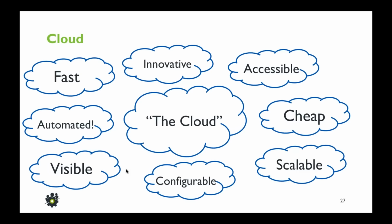Gone are the days where it used to be demand from users that were forcing the vendors to come up with ideas. It now seems to be the other way around. We've got some of these fantastic vendors coming up with great ideas, and then we change our practices to suit these really good ideas. So we're learning from the tools, and that's fantastic.